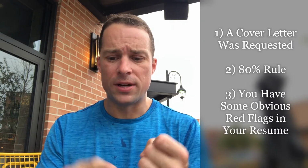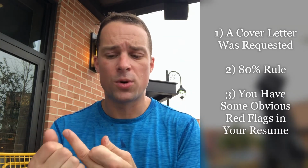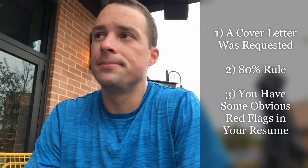So remember, 3 things to get you to the reason why you're going to write a cover letter. Because it's asked for, because you think the job description is less than an 80% match of what you bring to the table, you are missing some of the requirements, and then the third, because you have some obvious red flags. Now, the last thing I'll say is if you do all this, is it going to get read? Truthfully, probably not, okay?